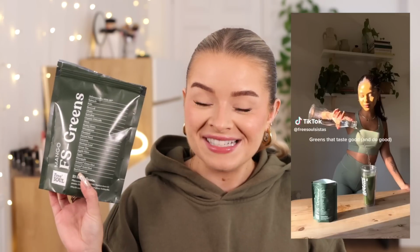The next item is, again, something that had come up so much that I was like, okay, fine, I'll buy it. These are the Mango Free Sole greens, and I don't know if anyone else was inundated with ads for these particular greens. It's basically a mixture of natural greens, and it's supposed to be very good for you. It's got greens, fiber-rich foods and plants. It says nothing else. It's not a meal replacement or anything.